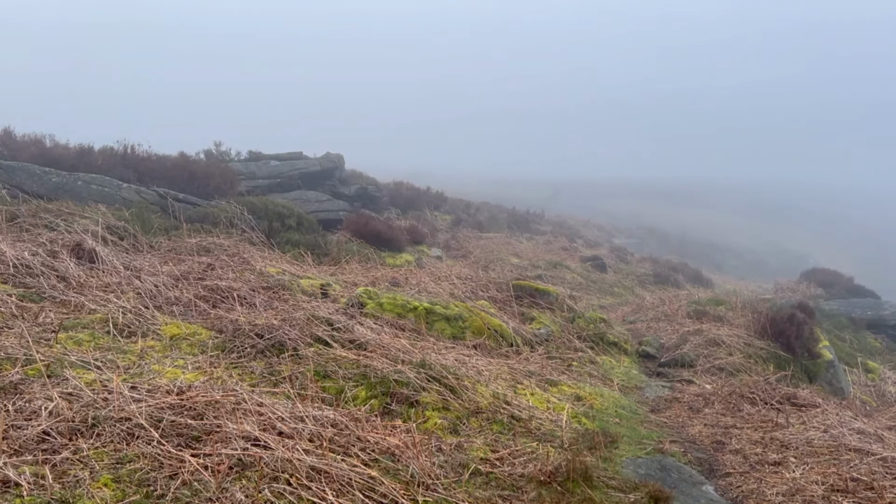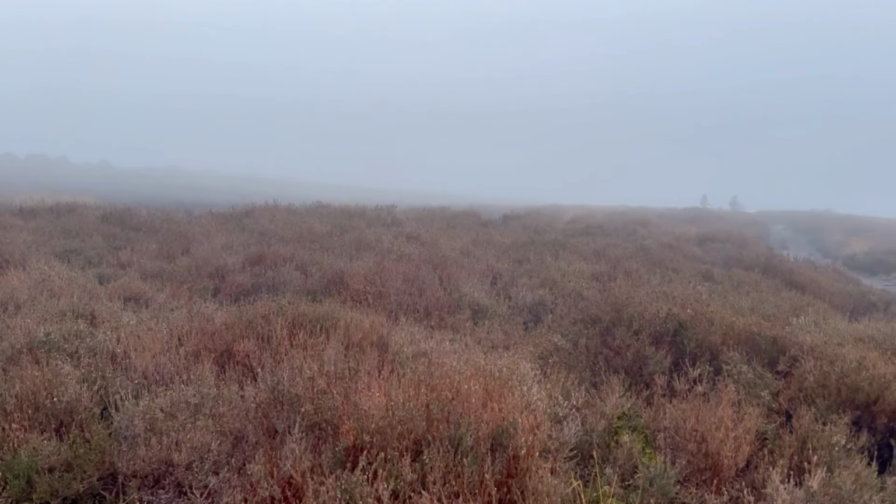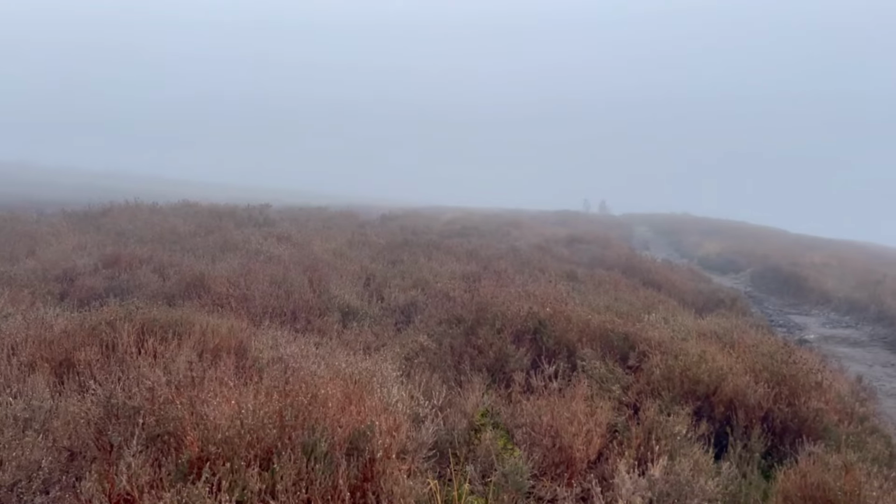It's really quite creepy. Sorry if I'm looking down. I don't want to slip over. But you can just about see other people off in the distance, and then they disappear into the mist, and then they reappear when you catch up with them again. It is like a scary movie. You weren't wrong. It is.